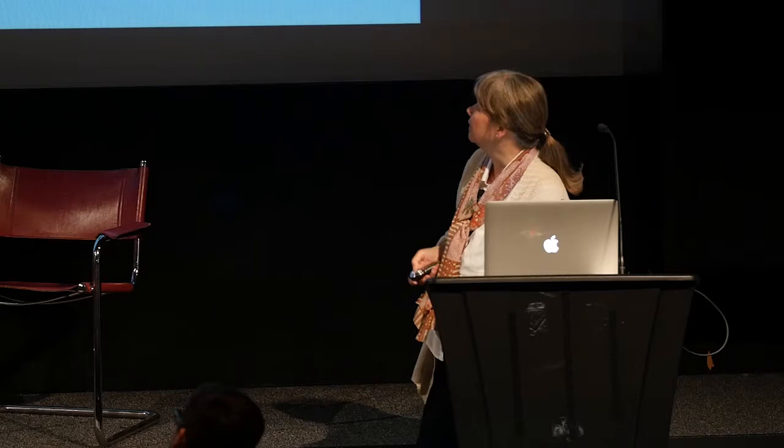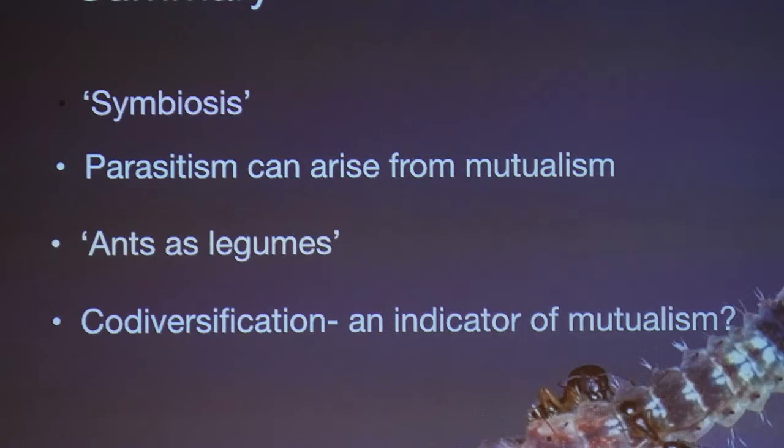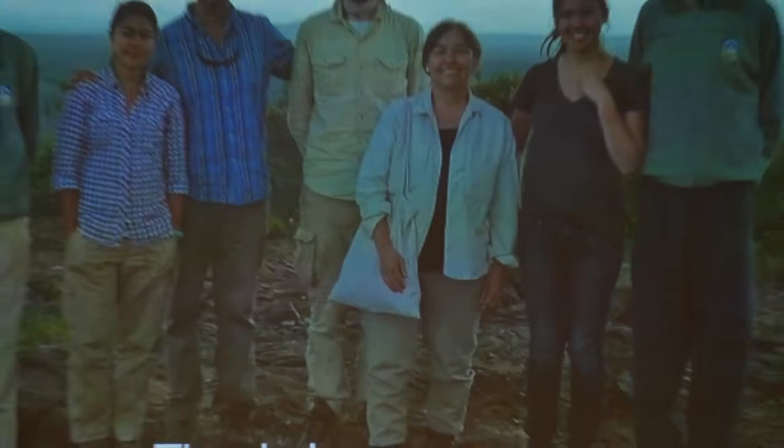That's my summary. I think I've just said it, except this notion of co-diversification being a way of indicating mutualism could be a very useful take-home message for all of us. So with that, these are some of the people who helped with all the work for my lab, and thank you very much.